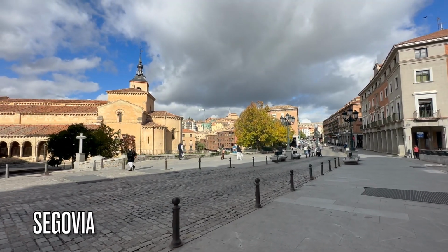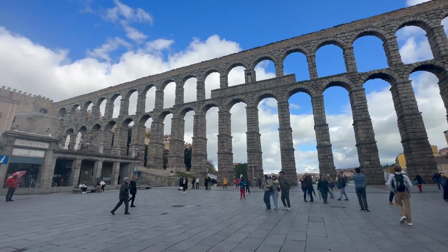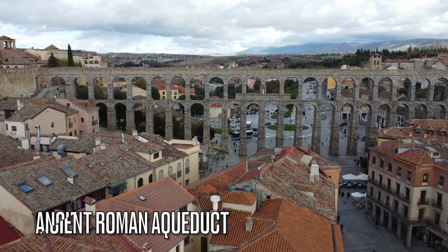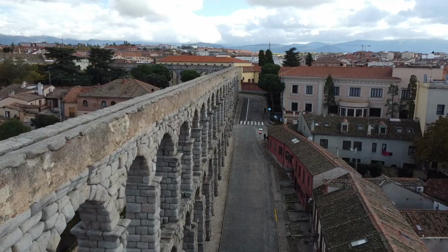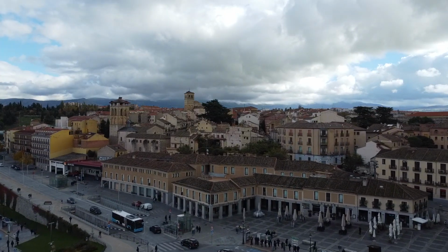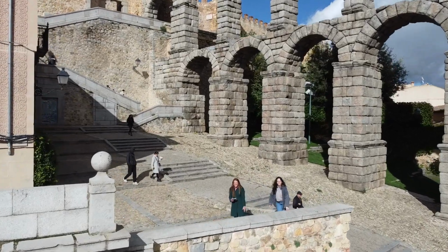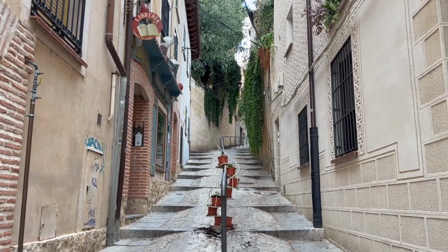Welcome to historic Segovia. 2,000 years is really no big deal for an aqueduct or a structure even, whatever. Built in the 1st century AD, this aqueduct was in use until 1973, and there is just no way to describe how amazing it is to see it in person. It was so impressive. But the marvels of Segovia don't stop there.